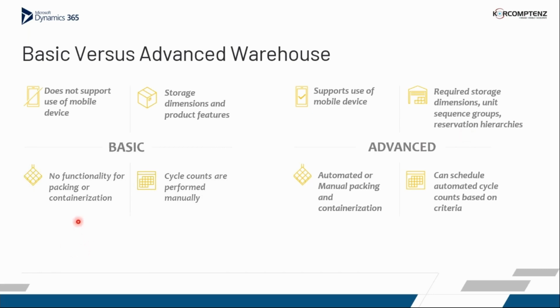Basic warehousing doesn't have the functionality to support the packing of items. Advanced warehousing has the functionality to automatically select the appropriate containers for packing, and it also offers the functionality to allow users to manually pack items.